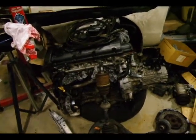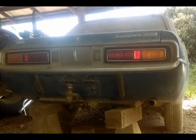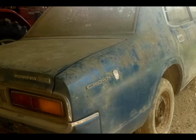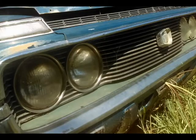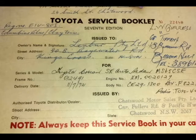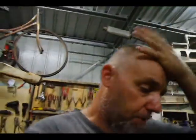One had a blown head gasket and I was going to swap the engines over, but I ran into a couple of snags, and in the meantime this has come in for a clutch change, which is a fairly massive job. But just for a bit of my sanity today, and if you're on my Facebook page, you know I've been playing with this car, if you remember it from about a year ago. The trials and tribulations of it the last few days.